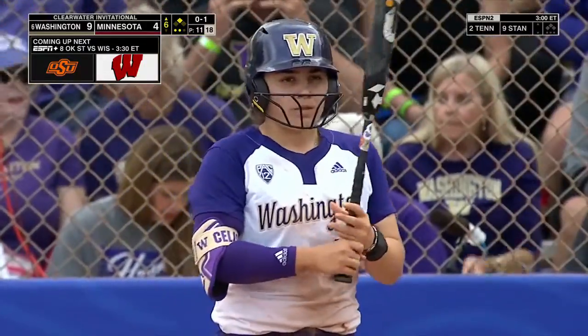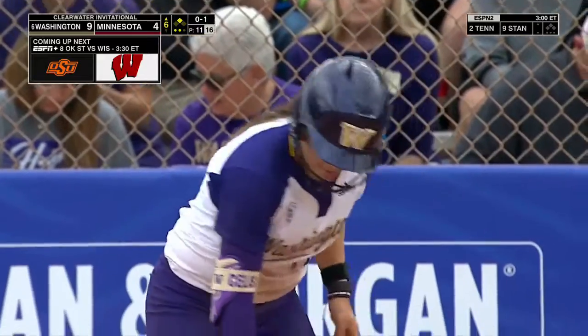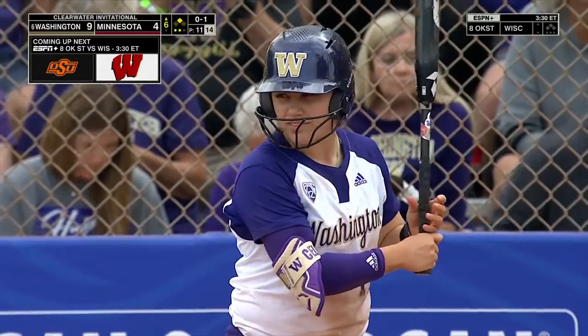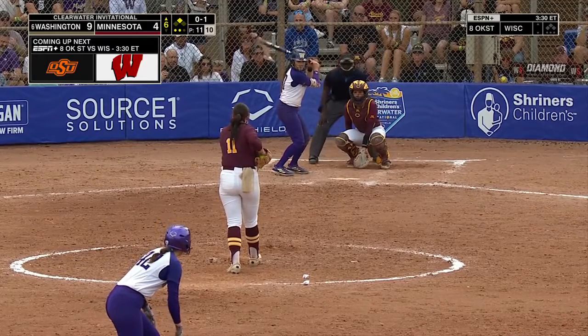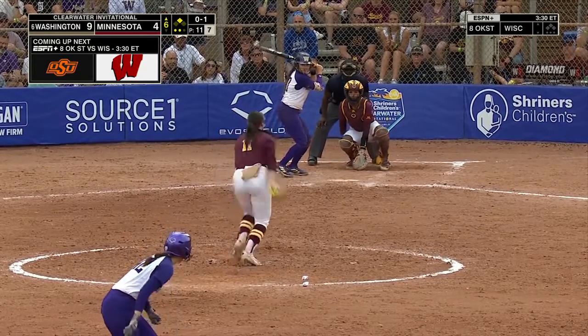Coming up, we'll close out our day here on field number one, number 8 Oklahoma State against Wisconsin, 3:30 Eastern, slated here on ESPN Plus. We'll get you first pitch time as soon as we know it.